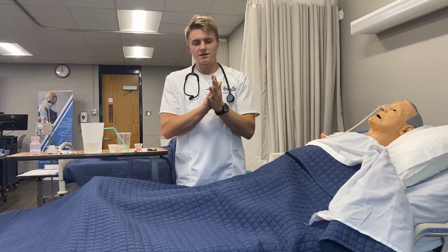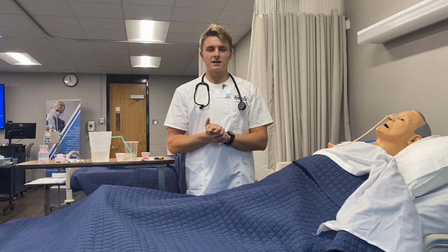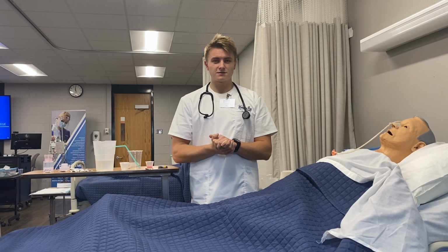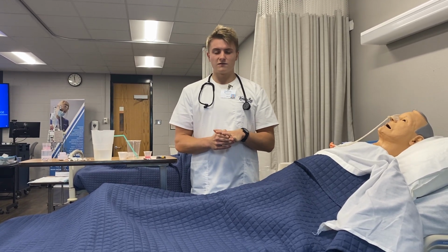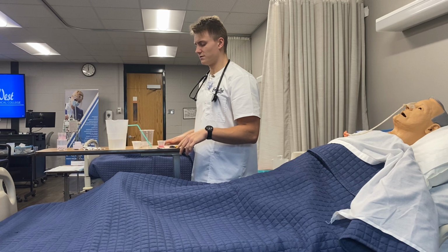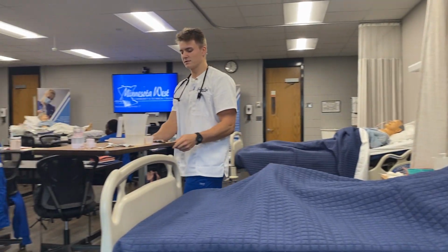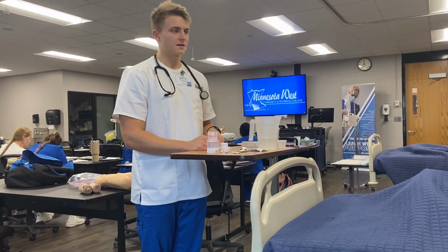I guess additionally what I should mention is that I would be checking more for any sort of allergies, both for the insertion of the nasogastric tube or the medication administration, to make sure that nothing is contraindicated for that specific client. Now that I've done all that, I'm going to make sure to get out of there. And then once I'm out of there, I'm going to make sure to document everything that I did with that client.